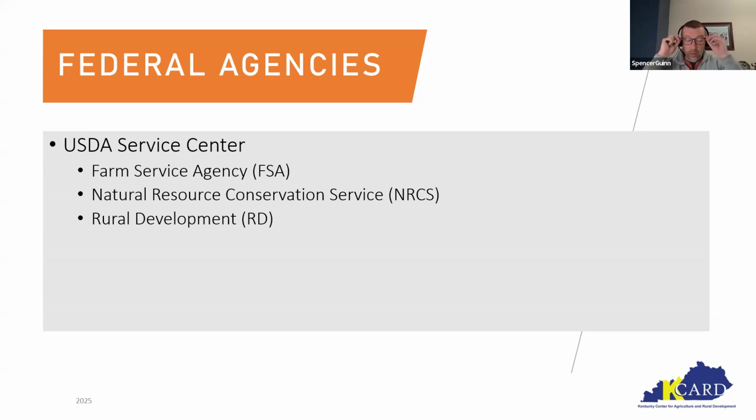Now, I will say that it depends on each office how quickly they'll respond to that request being made. But there's a lot of things that have been put on USDA's plate over the last couple of administrations. So they've got a little bit of a backlog. So don't be surprised if it takes 6-8 weeks sometimes to get that back. I'll use a personal example for that.